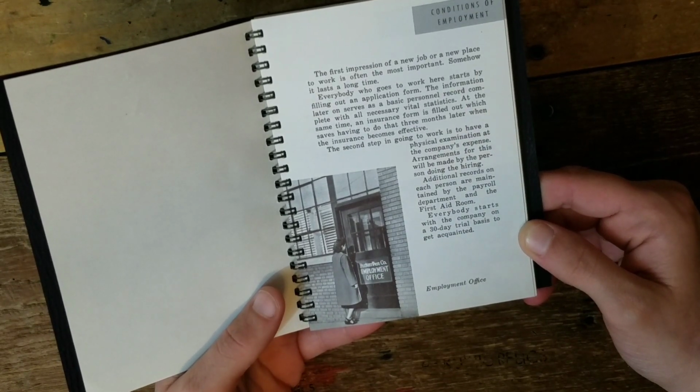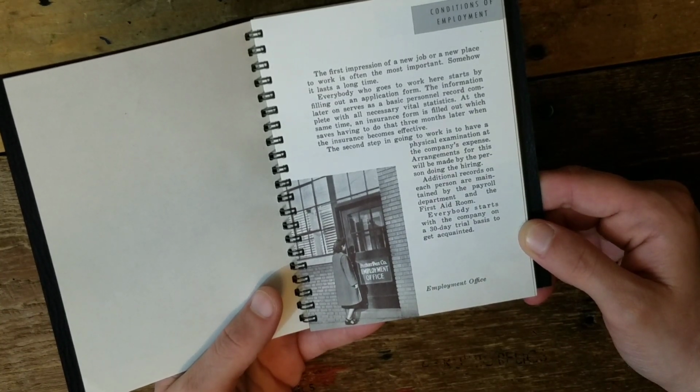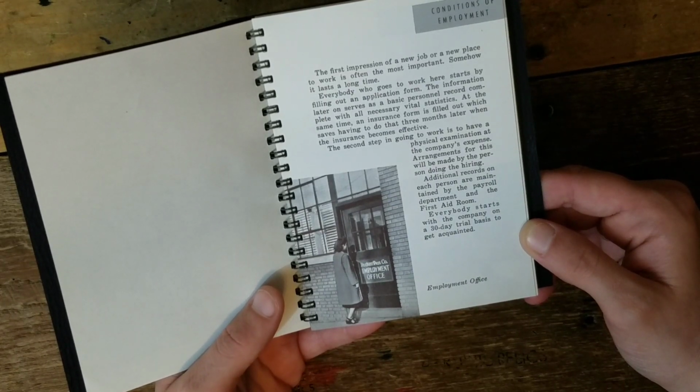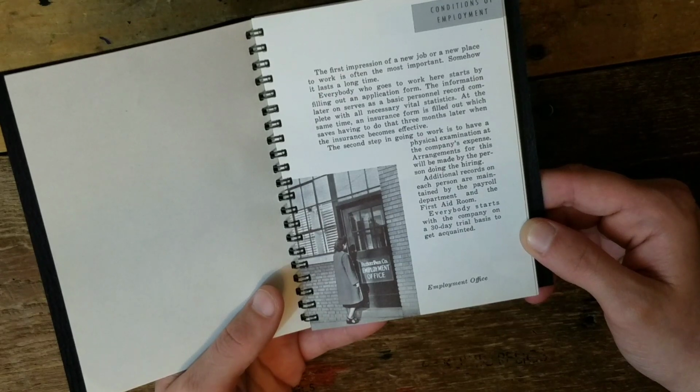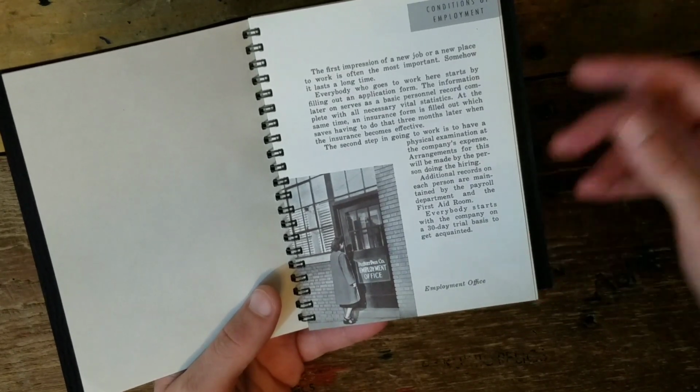The second step in going to work is to have a physical examination at the company's expense. Arrangements for this will be made by the person doing the hiring. Additional records on each person are maintained by the payroll department and the first aid room. Everybody starts with the company on a 30-day trial basis to get acquainted.